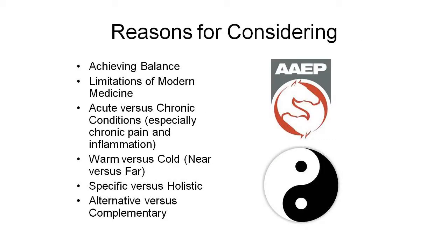There are several reasons for considering some of these complementary treatments when we're dealing with a patient. Both of them tend to deal with achieving overall balance in the patient. It's sort of a warm versus cold or near versus far approach of getting as close to the patient as you can and looking at the patient as a whole. We have to be honest with ourselves that there are some limitations to modern medicine, and one of those is we do get oftentimes focused on one specific problem or set of problems, whereas Eastern medicine has typically focused more on the individual as a whole. So in using some of these as a complement, we can oftentimes add that into our toolbox of treatments that we can utilize.